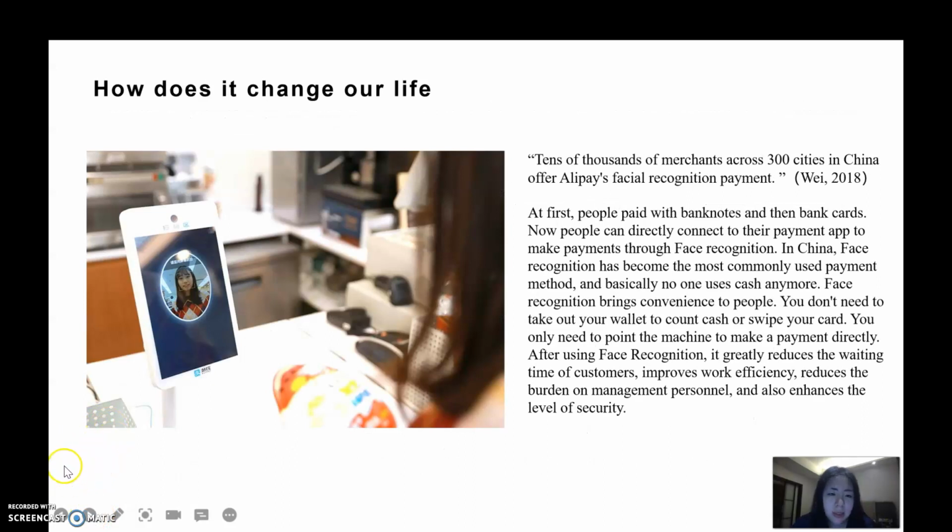How does it change our life? This is the most important part I want to share with you today, about how it became a disruptive technology. Tens of thousands of merchants across 300 cities in China offer Alipay's facial recognition payment, and this data is from 2018 and now it's increasing a lot. Basically, if you're walking on the street and find a store, you can find they're using facial recognition payment from Alipay, which is basically the app people use to make their payments.